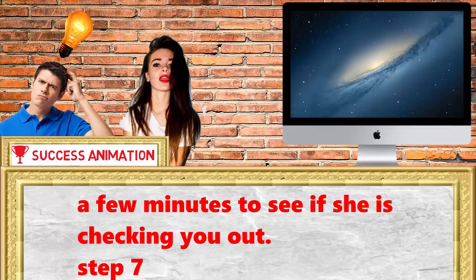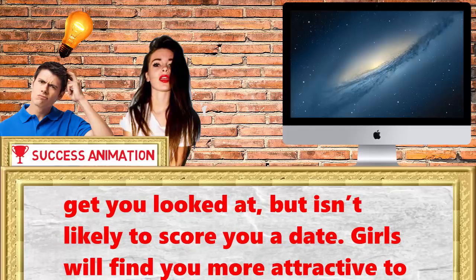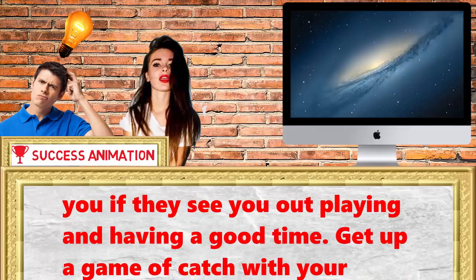Step 7. Look like you're having fun. Strutting up and down the beach or posing on your towel might get you looked at, but isn't likely to score you a date. Girls will find you more attractive if they see you out playing and having a good time.